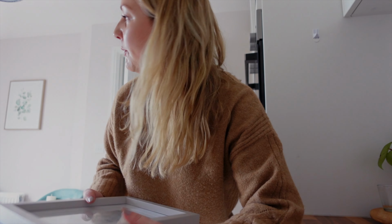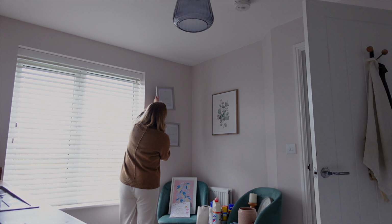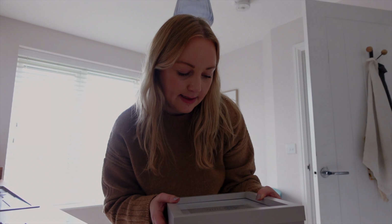Here are a few things that I have bought from B&M recently, just to kind of update the home. So I have bought some photo frames. I'm hoping to maybe put them on the wall in the kitchen. If I just turn you and then I'll show you where I'm thinking. If I put them here, and I think it would be lovely to have maybe some bright colourful family photos in there, so I will need to get to work on that.